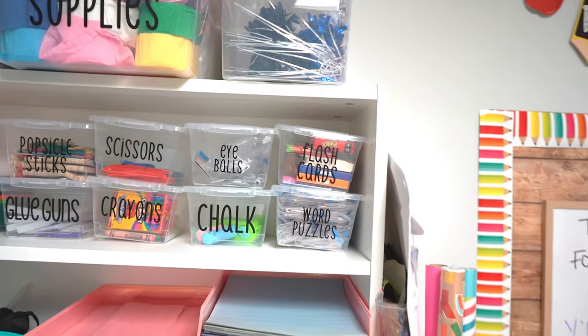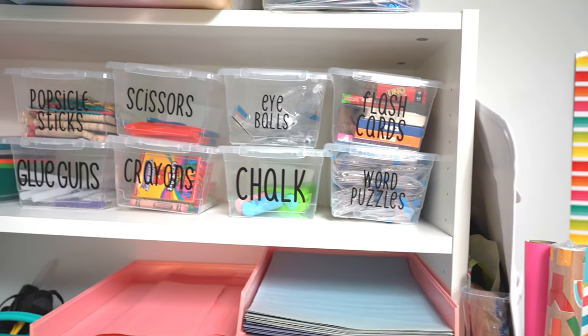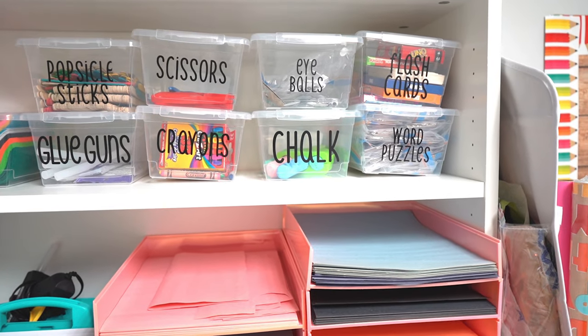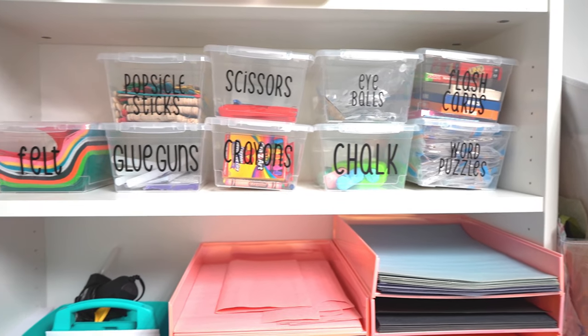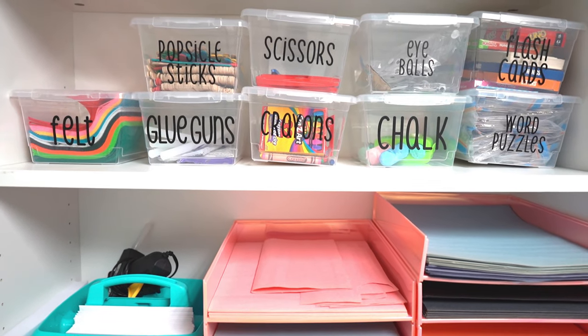Now over here, you're gonna see I have flashcards, word puzzles for the older kids, eyeballs for arts and crafts, some chalk, scissors, safety scissors for the kids when we're doing crafts, crayons.